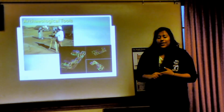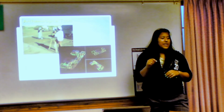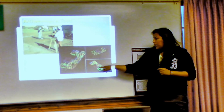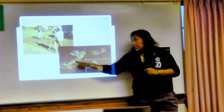Another tool that we use is a total station, which is basically a computerized device that will help us geographically place dots within our geographical space and plug them into a computer so that we can get digitized photos like this of any structure that we take a photo of.